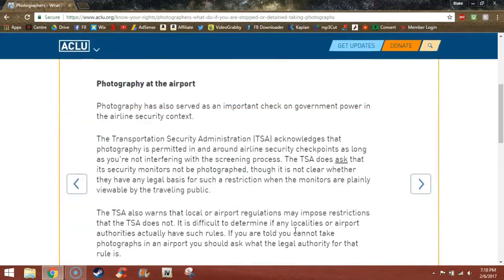So just know your rights. Talk with your department if you're going to be a department photographer, and you know, just use common sense when you're doing this. You know, not taking pictures of patients. You know, not taking pictures of license plates on an accident scene that could identify the patient or anything like that. So just use common sense when you're out there, and have a good time doing it.